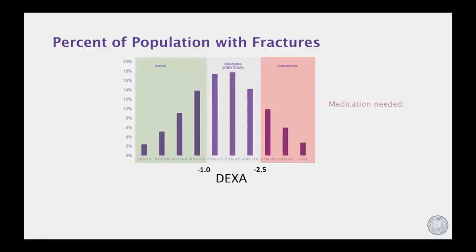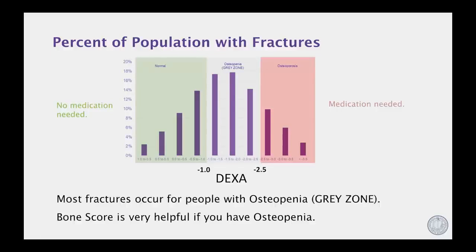Now, if you have osteoporosis, your physician is going to recommend medication. If you're normal, no medication is needed. Osteopenia is kindly called the gray zone because it's not so clear whether you should take medication or not take medication. And unfortunately, most fractures occur for people with osteopenia.